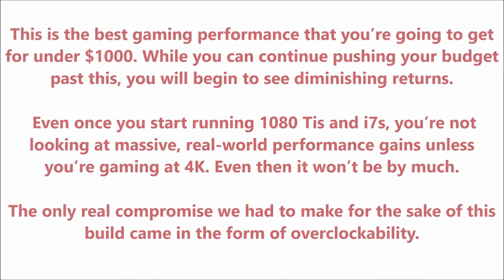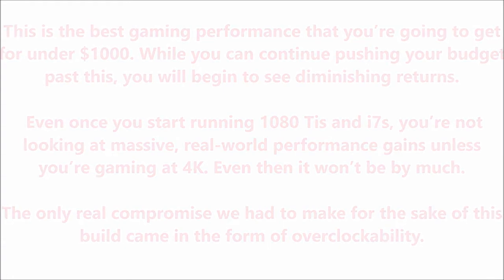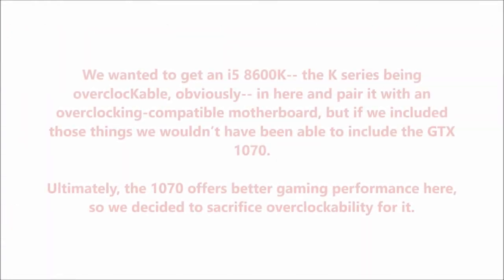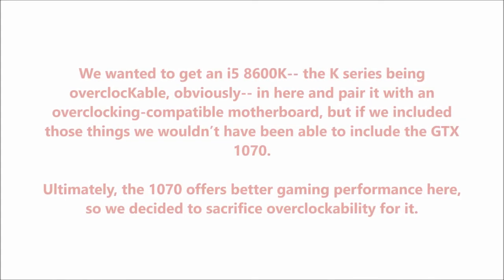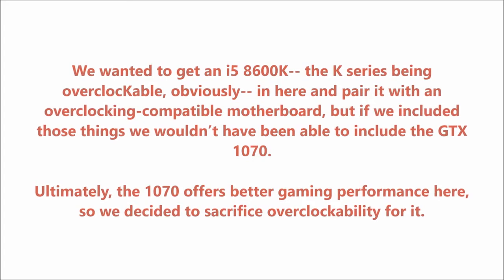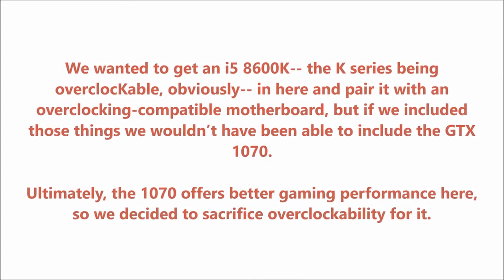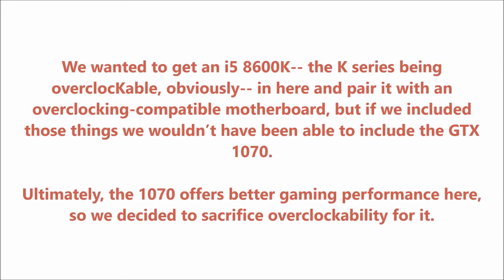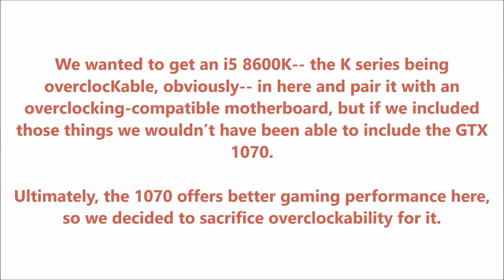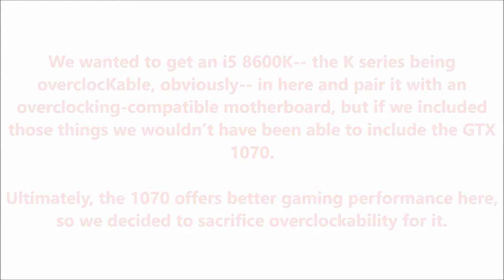The only real compromise we had to make for the sake of this build came in the form of overclockability. We wanted to get an i5 8600K, the K series being overclock capable, obviously, in here, and pair it with an overclocking compatible motherboard. But if we included those things, we wouldn't have been able to include the GTX 1070. Ultimately, the 1070 offers better gaming performance here, so we decided to sacrifice overclockability for it.